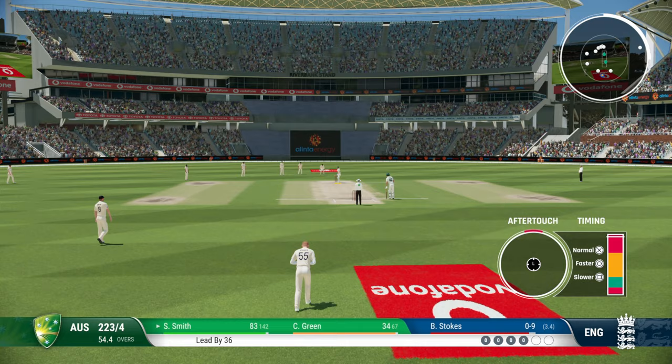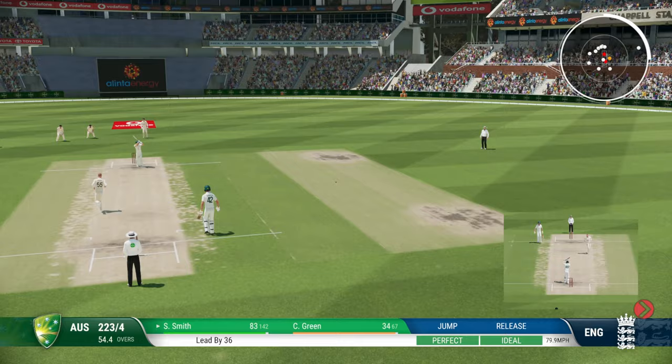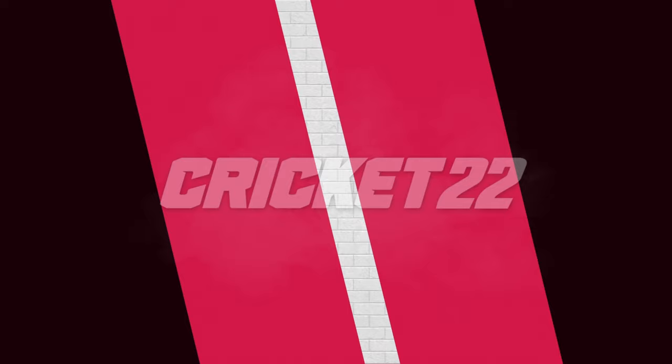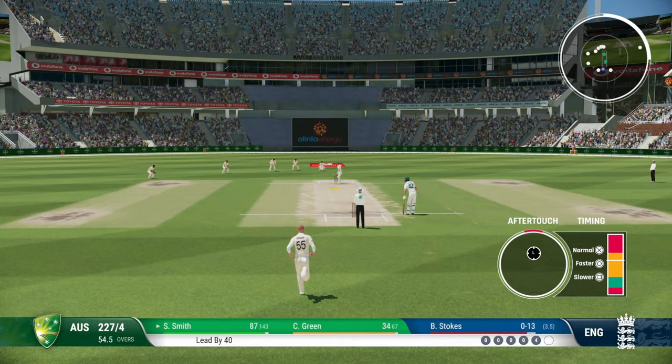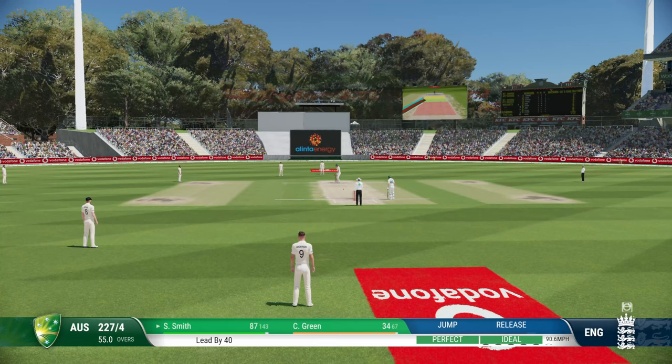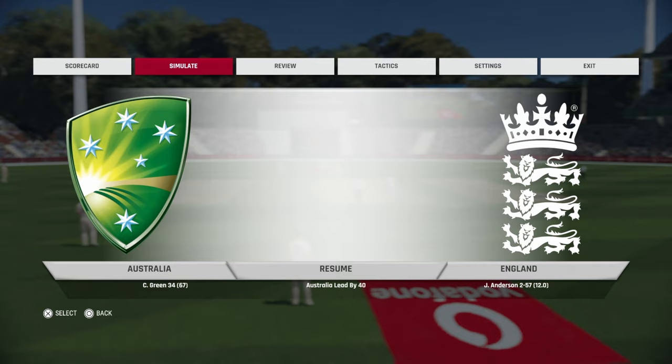So the spell. Oh, and that's beautifully played off the pads. Looks like it's going to go for four, and it does. Great shot. Bowling, sometimes your opponent is just too good. Wonderful front foot shot, and there was absolutely no point in chasing that. Good lead to end the over. 227 for four, Australia are 200. So I think another 20 overs simulating is in order here.